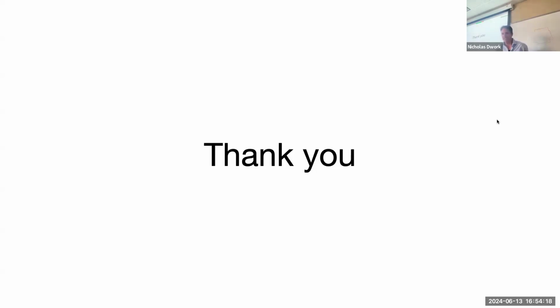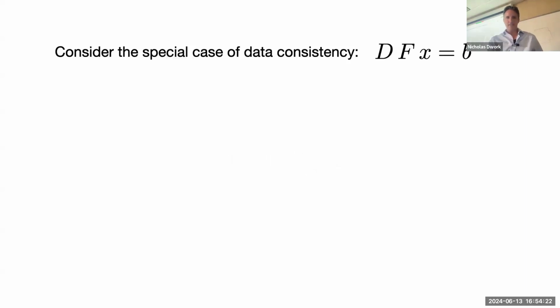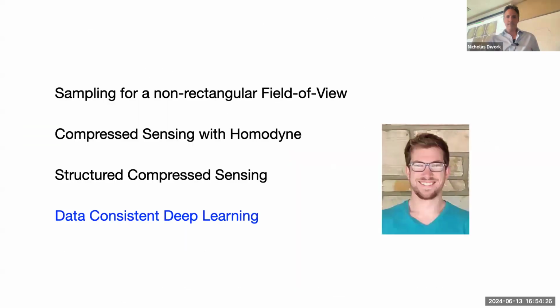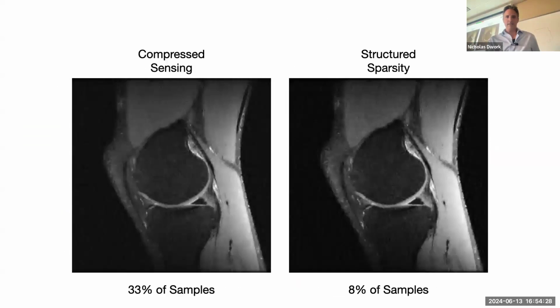The sparsity side by side. So I believe I'm seeing wavelet artifacts in these. Okay. Yeah. I'm sure you're right.